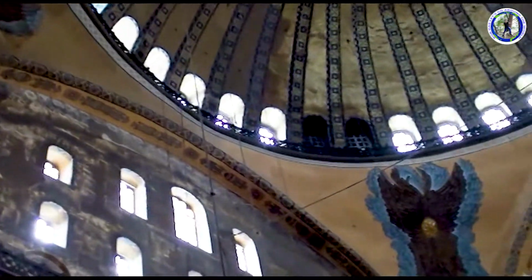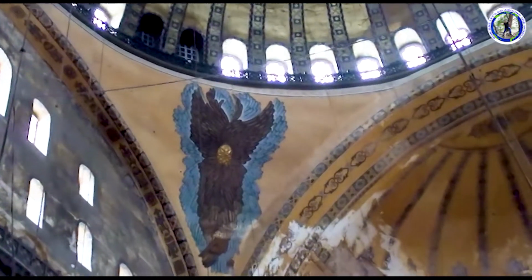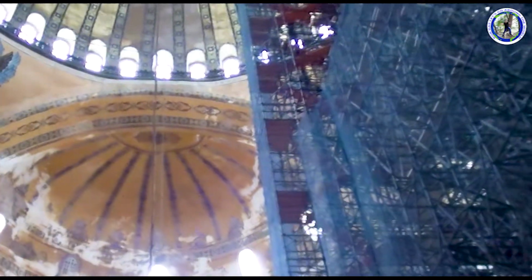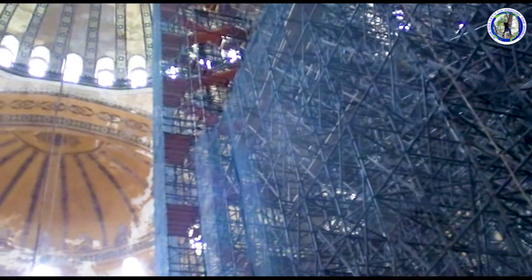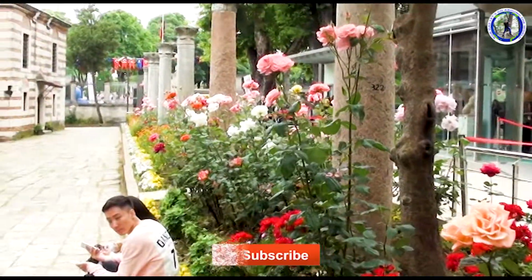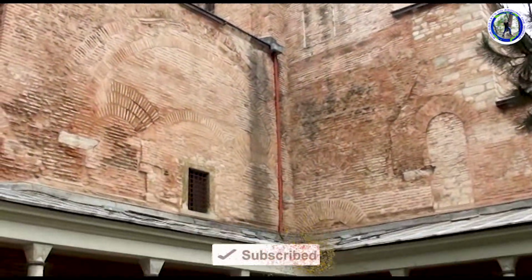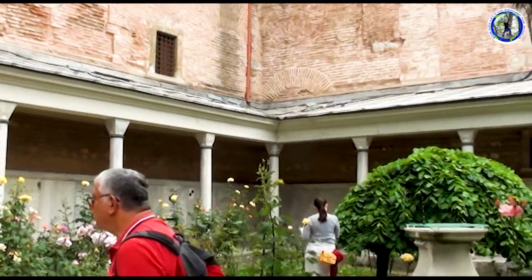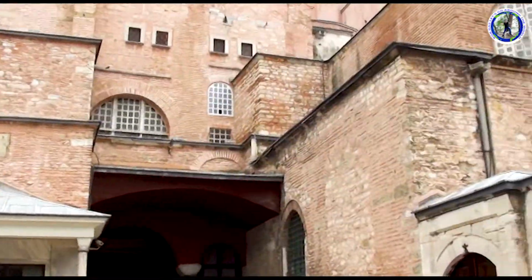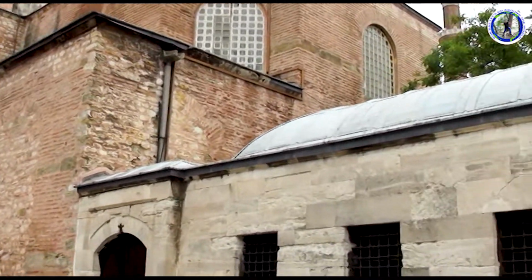Its interior is decorated with mosaics, marble pillars, and coverings of great artistic value. The stone floor of the Hagia Sophia dates from the 6th century. After seeing Hagia Sophia, we will next visit the other touristic spots in this area. This is the backside of the Hagia Sophia.